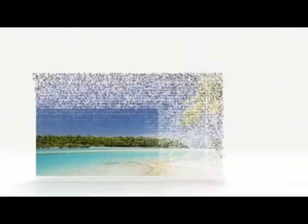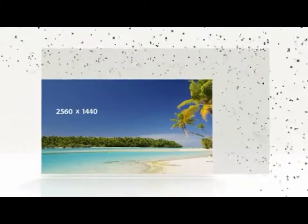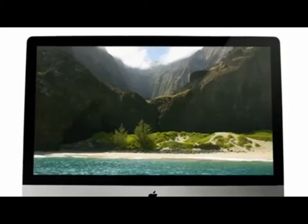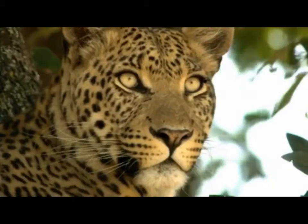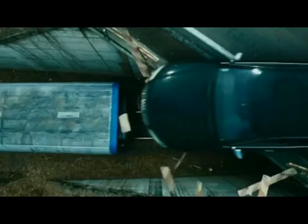For the 21.5-inch display, we went to the full 1080p. And for the 27-inch, we went even further than 1080p. We added 78% more pixels to take it well beyond HD. Pixel density like this just doesn't exist on other desktop computers. With that many pixels, you're seeing great detail in photos. You're seeing razor-sharp text, and of course, you're viewing HD content with tremendous clarity.